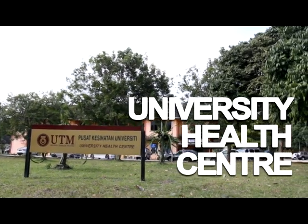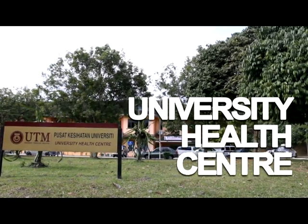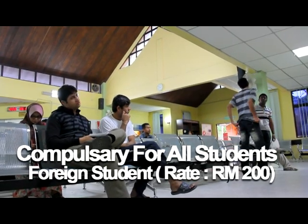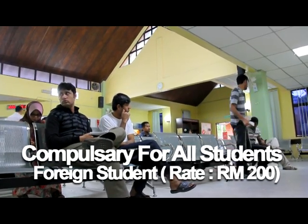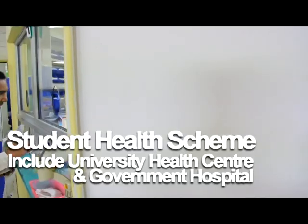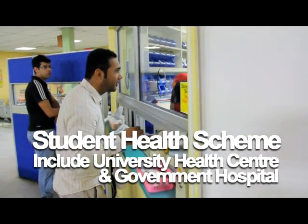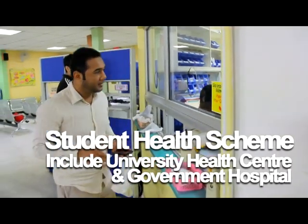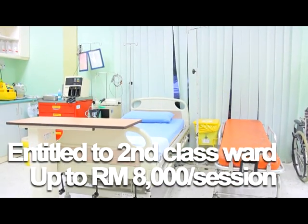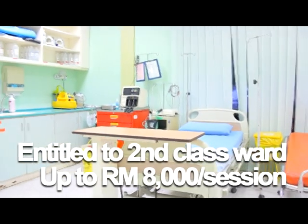University Technology Malaysia Health Centre. Medical examination for new international students. It is compulsory for foreign students to be done at Pusat Kesihatan University Technology Malaysia at the rate of 200 Ringgit Malaysia. The Student Health Scheme includes services at the University Health Centre and government hospitals. Services at government hospitals include entitlement to a second-class ward up to 8,000 Ringgit Malaysia per session.